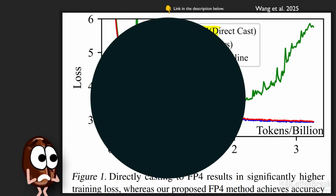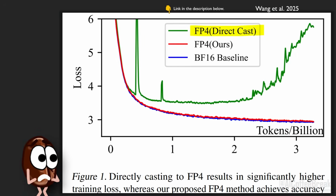Reducing precision down to FP4 introduces massive quantization error. Naively training in FP4 fails miserably, just look at the green loss curve. So how did these researchers get it to work? And not just kind of work, but match 16-bit precision, sometimes even outperforming it on real benchmarks. In this AI coffee break, we'll explain how it's done, because training large language models in low precision is a game changer. Faster, cheaper, greener.